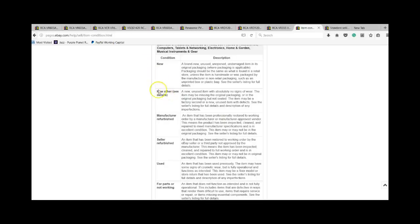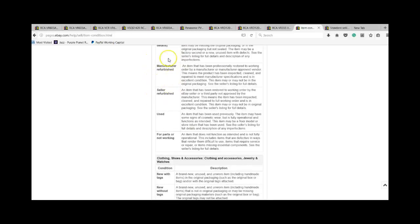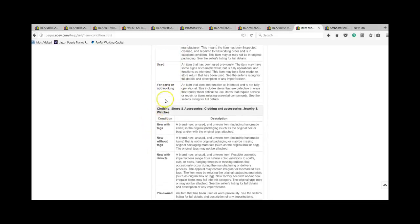So here's new other, manufacturer refurbished, seller refurbished, used, for parts or not working. And this is the one you want to use when you're selling something that you're either sure is broken or you're not sure if it's broken or not. Use this one because if your buyer comes back to say, well, this item doesn't work, eBay will back you up when you use this category or this condition heading.